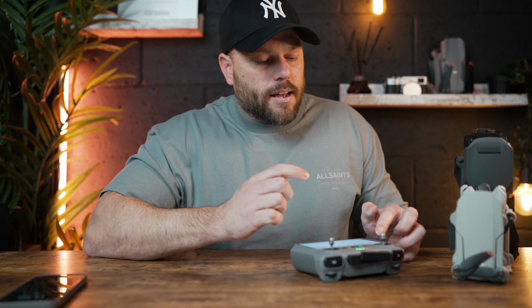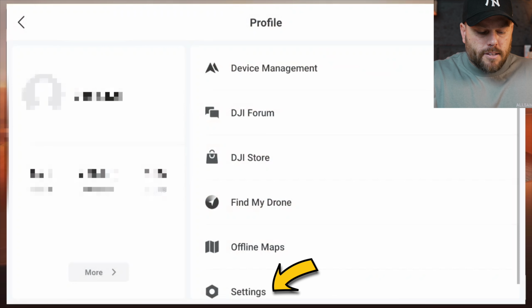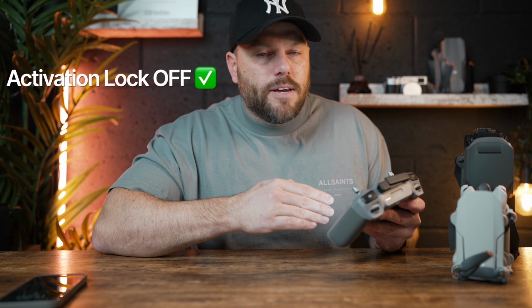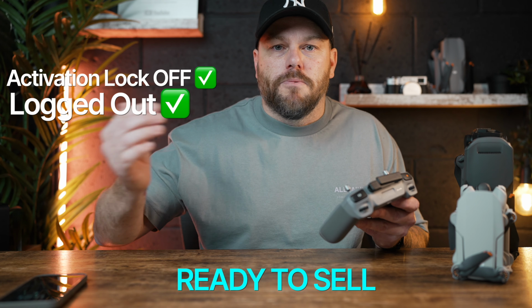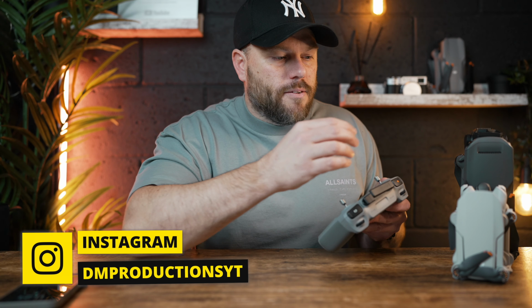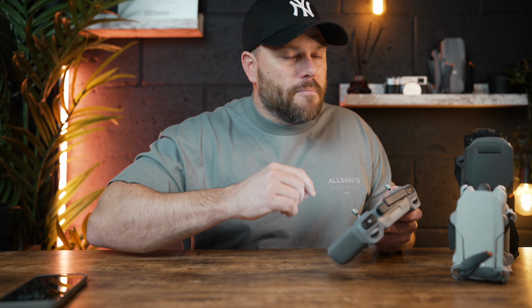Once I've done that, I can go back, just like I did before, onto that main screen, click on settings, and now go to log out. So once I've taken the activation lock off and I've logged out, that drone is now completely ready to ship off to the new owner, or to sell it if someone's coming to your house, and then give it to them. Then they can log into their account and fly this as normal. You need to ensure you're doing this every single time. Otherwise that new owner, they're not going to be happy, are they?